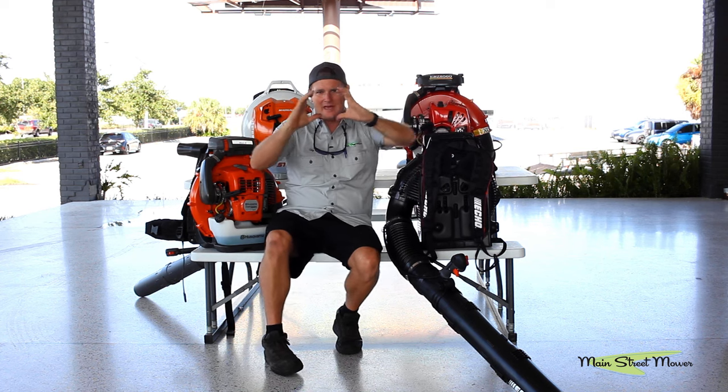It does a great job with leaves and that sort of thing. It is not channeling that air into a smaller pattern. This is like a shotgun, this is a short barrel, right? Rather than like a rifle or a long barrel shotgun.